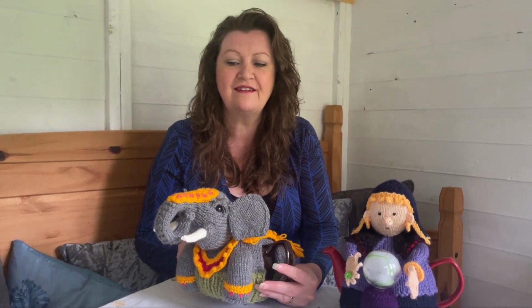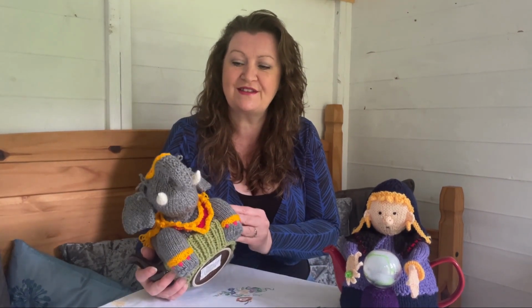She's great fun, isn't she? And I love her trunk. Look, and her tusks. I think she's adorable. I love elephants. So she'll be on the website very soon.